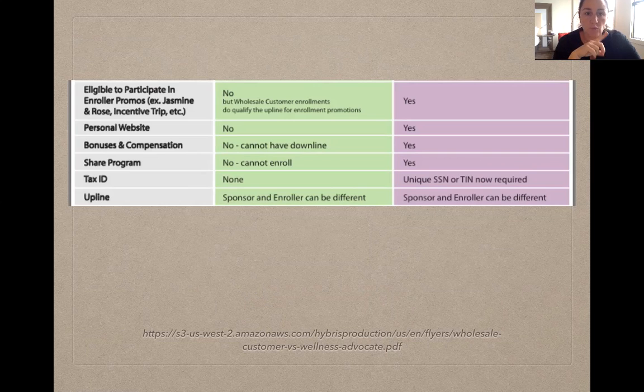So whether we earn 1 cent or 100,000 a month as a presidential diamond, we are still bound by being compliant by doTERRA's terms and conditions, okay? Whereas as a wholesale customer, we're not able to earn any compensation, so therefore doTERRA is not liable for what they say.